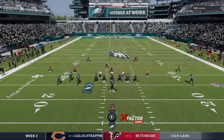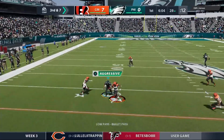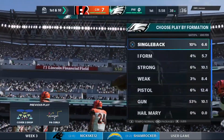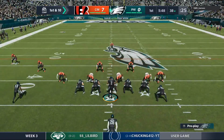Watch 36. 36 to Mike. Throwing is Hurts. Goodwin able to haul it in, and he is going to have an Eagles first down as they're able to get the 3rd down conversion. It's an Eagles first down on a gain of 11. 1st and 10 at the 38-yard line.